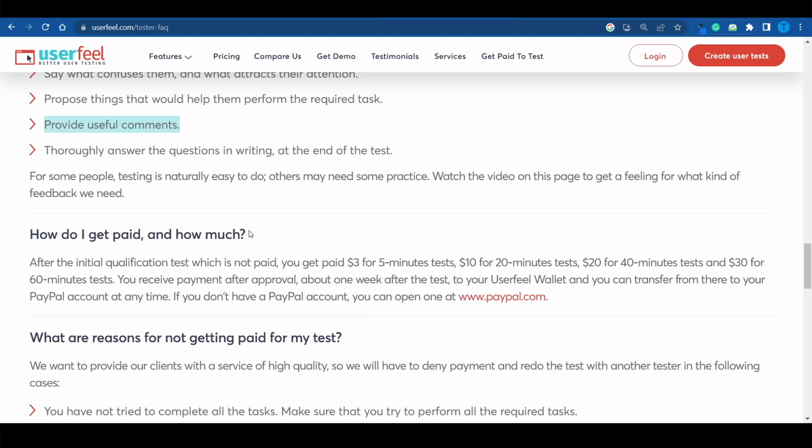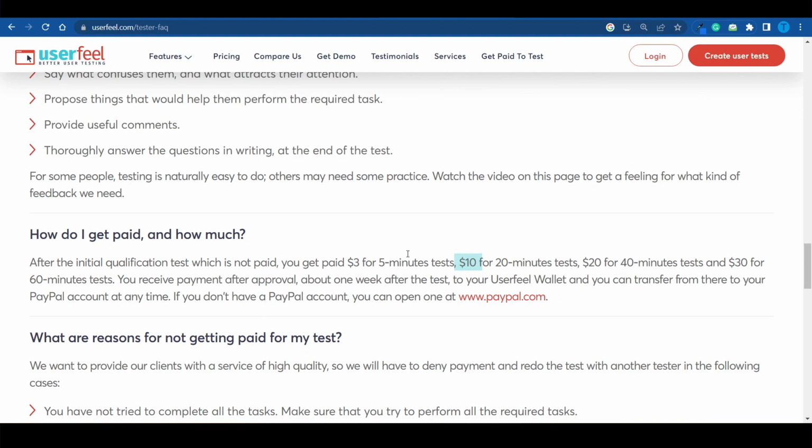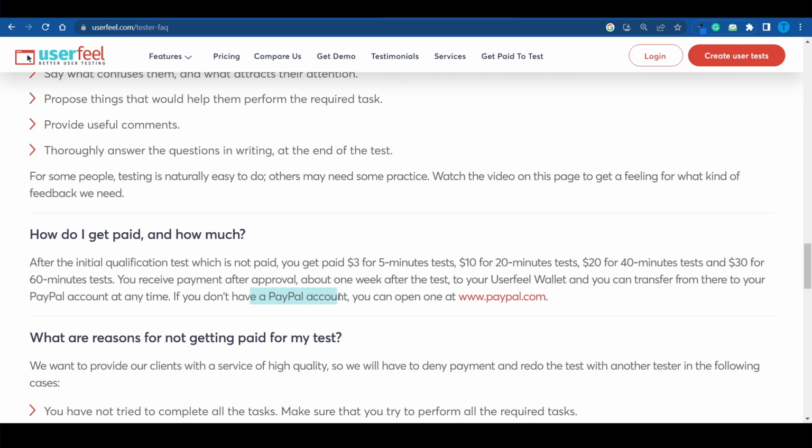But let's talk about figures. How much can you get paid and how easy or how difficult is it? Well, 5 minutes of your time will pay you about $3. If you want to dedicate 20 minutes to the process and complete a longer test, then you'll get a $10 payout, while 60-minute tests will pay you all the way up to $30. You will receive your payment after approval about 1 week after the test to your Userfeel wallet. And when it comes to cashing out, they will send your profit to your PayPal. So everything has been taken care of.